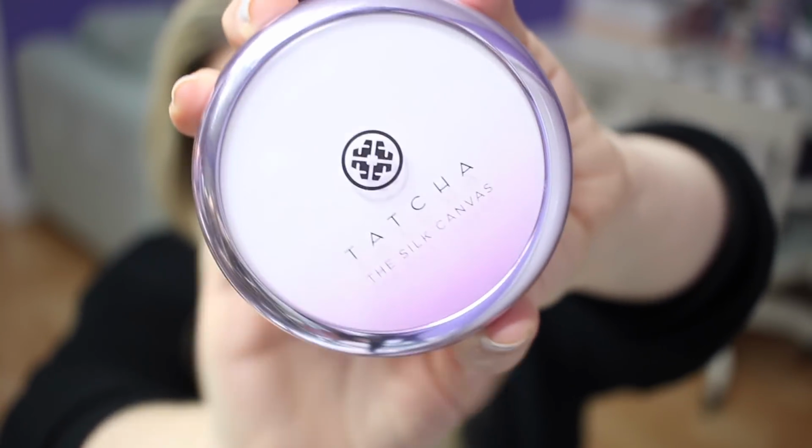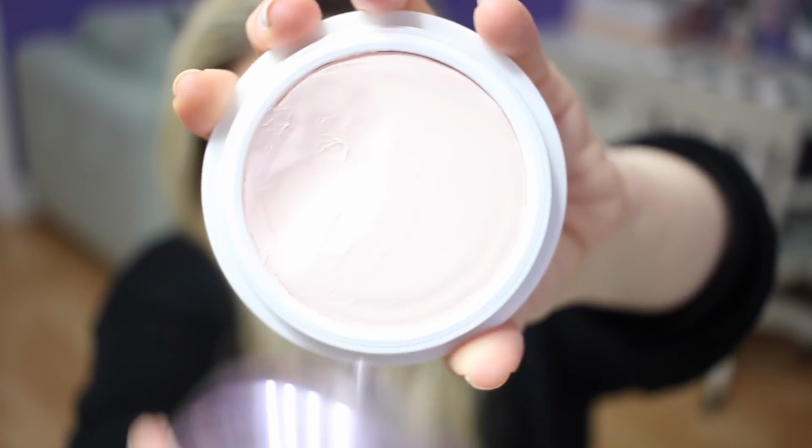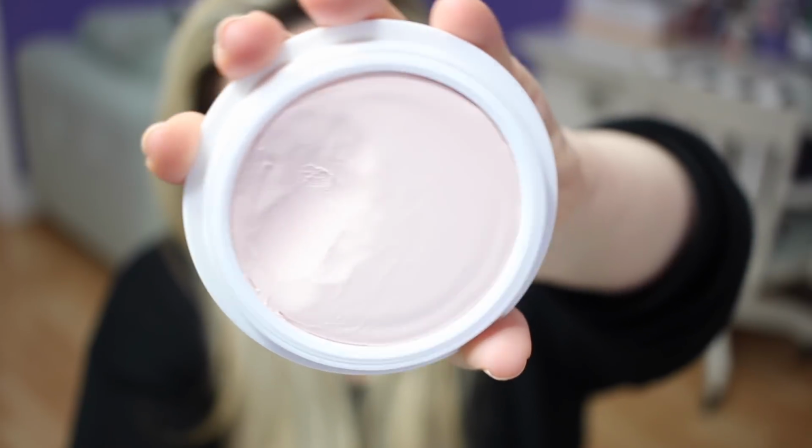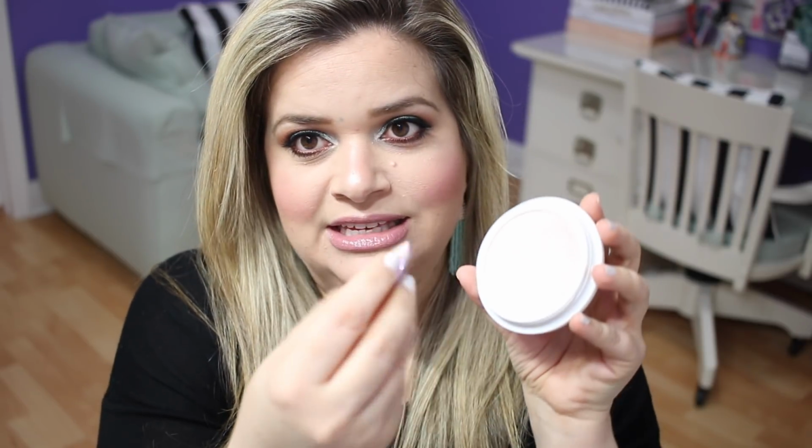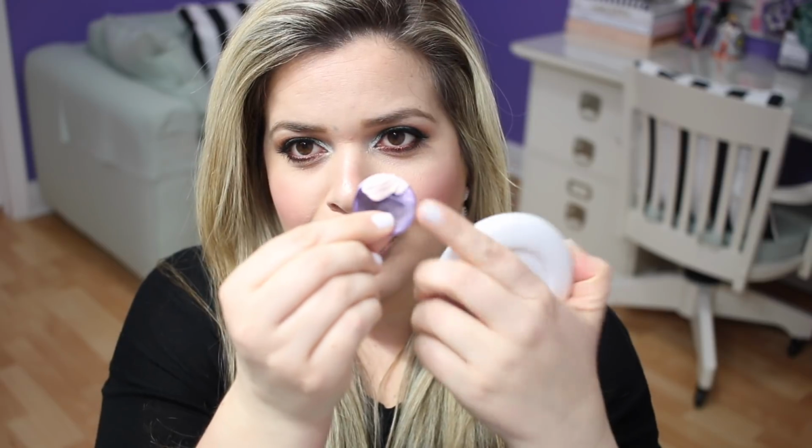This is called the Silk Canvas Filter Finish Protective Primer, and pretty much it looks like this. It smells really, really good, and that's definitely one thing that attracts me. It also comes with this little thing right here that looks kind of like a guitar pick, and you're supposed to pull some out of it like this, and then you're gonna see that amount. There's a line here, and that's pretty much up to the amount that you should get. And then you just rub it on your hand and put it all over your face.